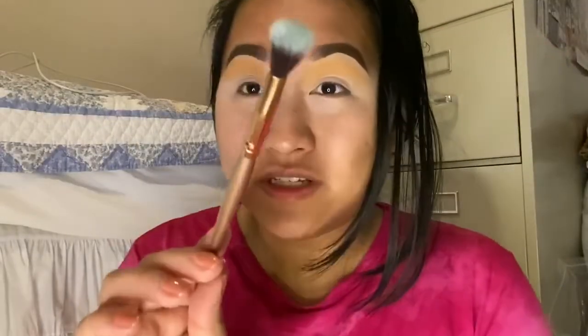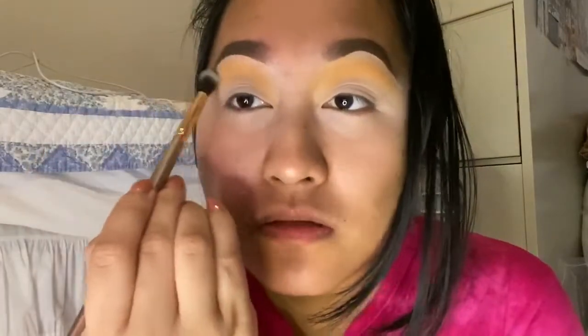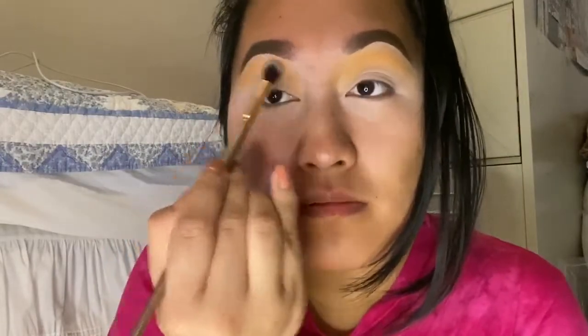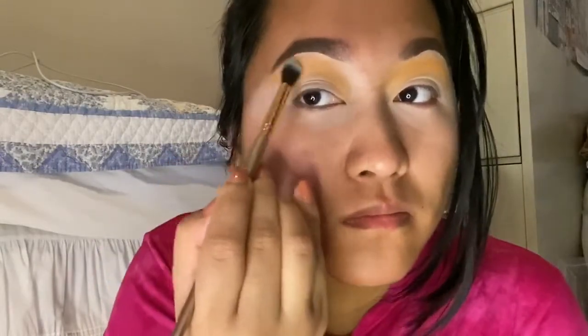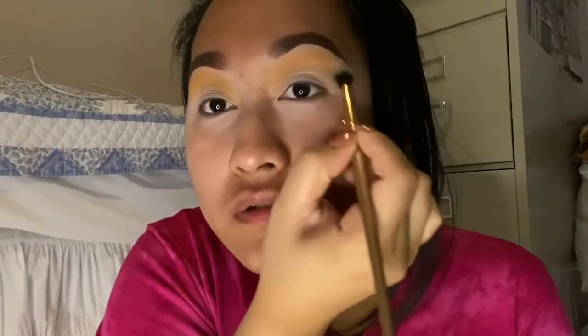This brush right here has a blue tint to it because the stain never came out. So if you guys know how, let me know in the comments. So I'm just gonna use this and blend the yellow. I just turned up the brightness a little bit because it was so bright.